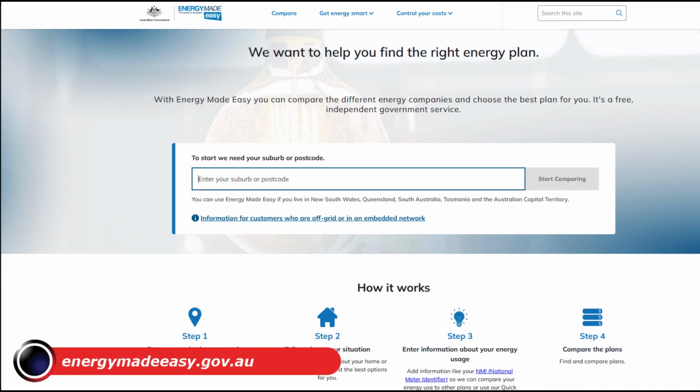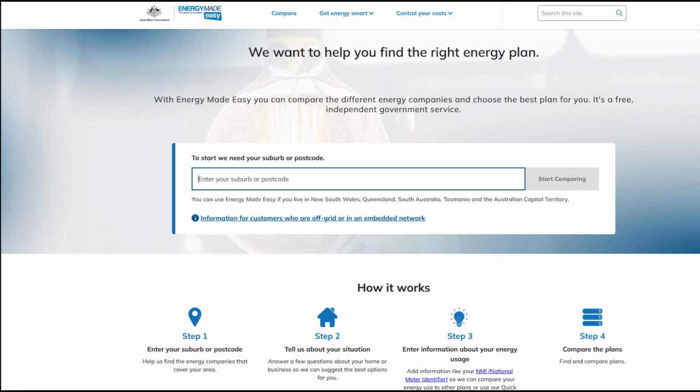Motormouth.com.au, use it because it really will save you money. What about power, gas and electricity? Is there one that focuses particularly on power that would start with energy something or other? The best one to use for electricity and gas has to be the federal government run Energymadeeasy.gov.au. It's the one that I use every year without fail around April, May when my contract comes up.